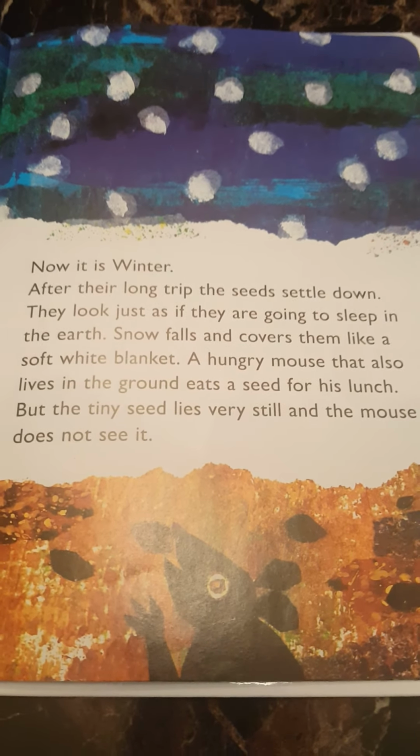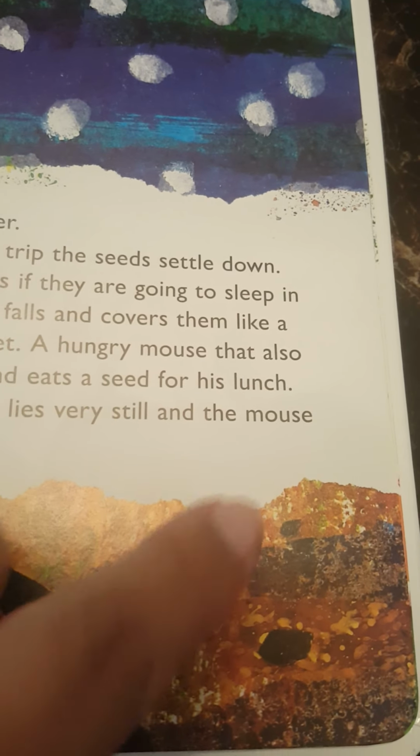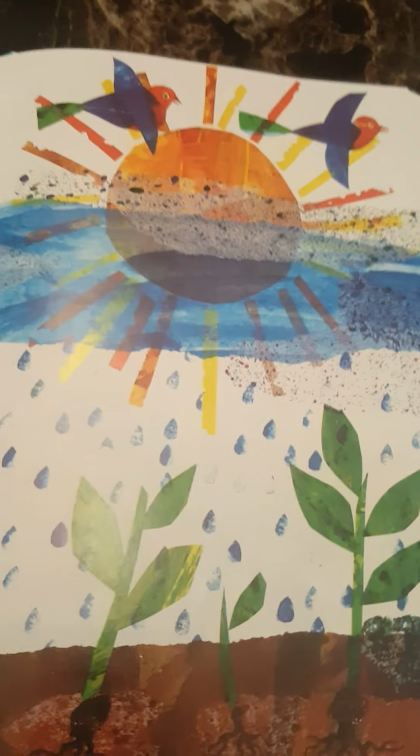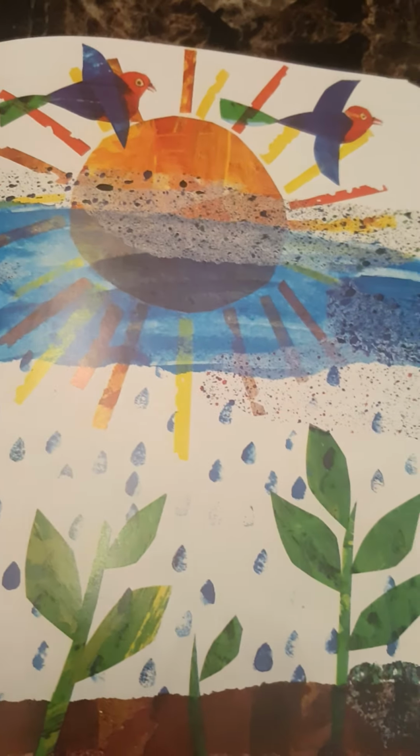So there's a mouse. He's eating the seed. But let's look for the little tiny seed. See if we can find it here. Maybe is it this one? Here? Maybe? Let's find out. Ooh. I see some rain and birds, and I see some plants that are growing from the earth.